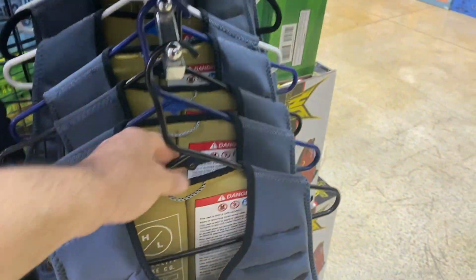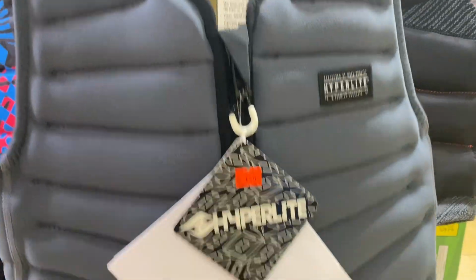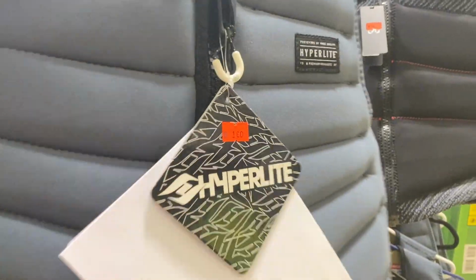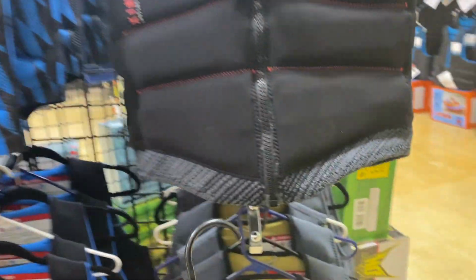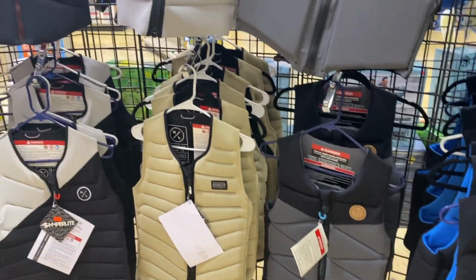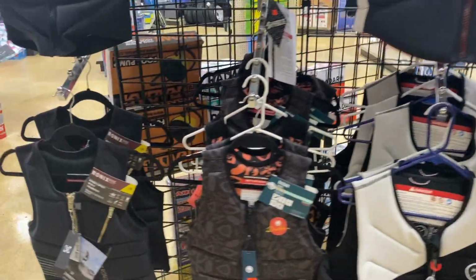So this is a nice vest right here from Hyperlite. You can see it's real thin, not a lot of padding, but it is enough to keep you afloat. And like I said, I use a lot of Hyperlite stuff on my vest, and I tend to like it. Just a lot of flexibility. I did see this one over here. So they do have women's vests. This is really nice.